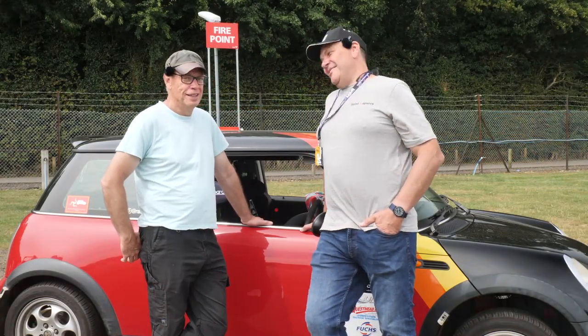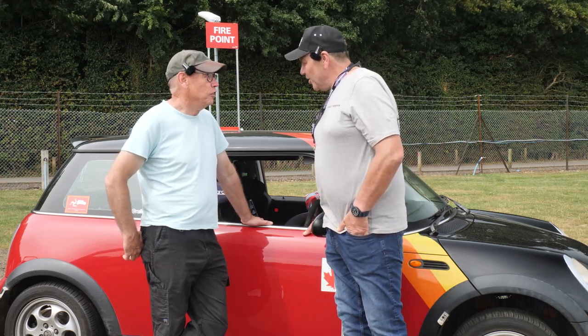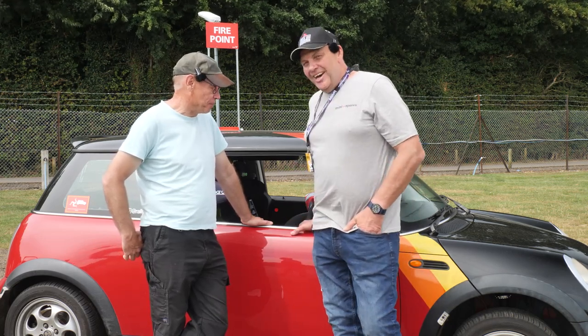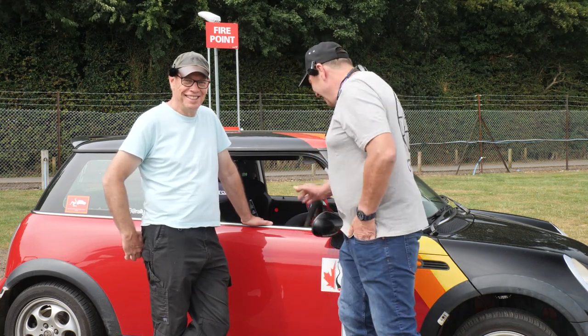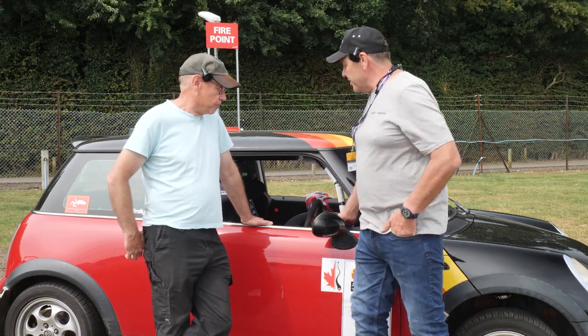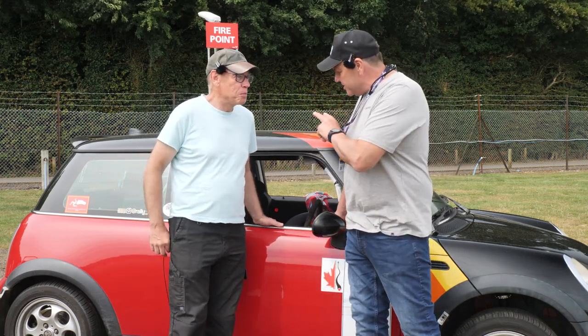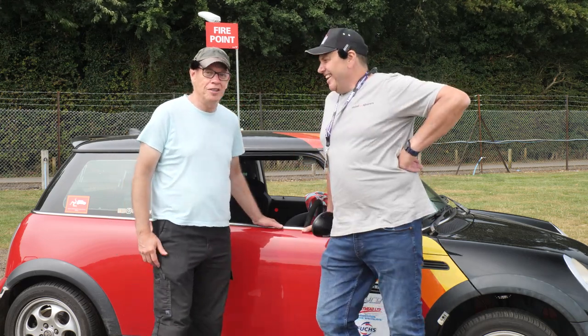Now, something else very different. We're here now with Owen Cule. Did I pronounce that right? You did. Yeah, Cule. This is another R50 Mini, but there's something different here. It is. If you could explain exactly what it is to everybody, they might guess it a little bit because of the two seats. There's two seats and a big roll cage.